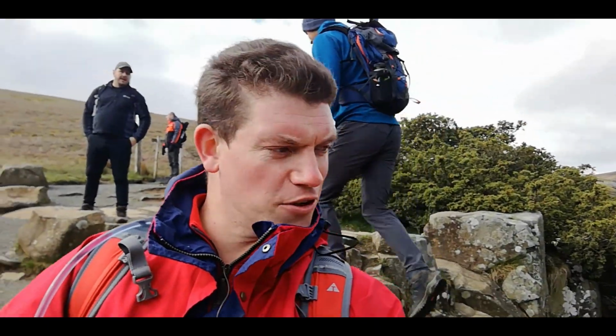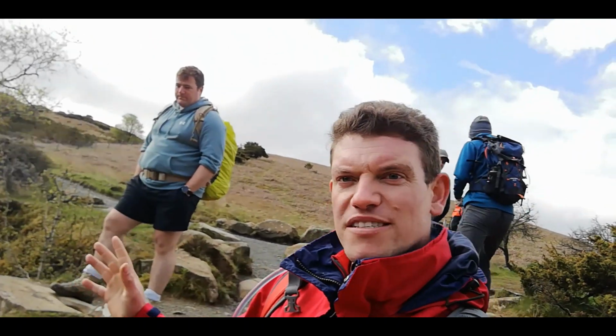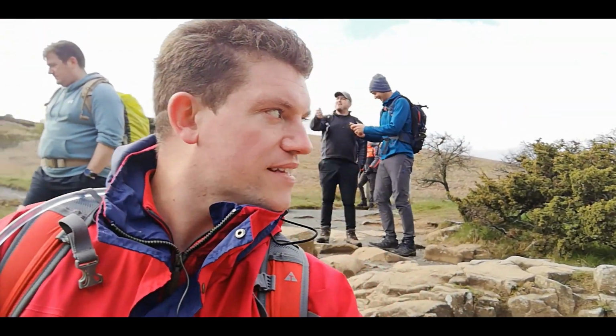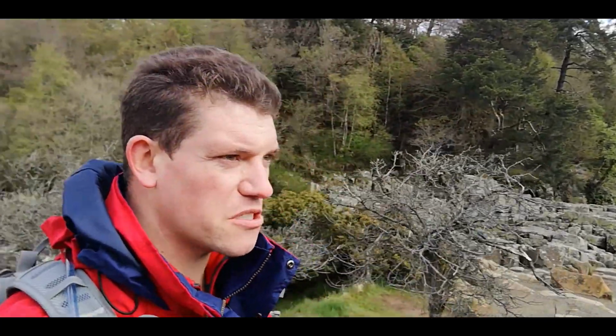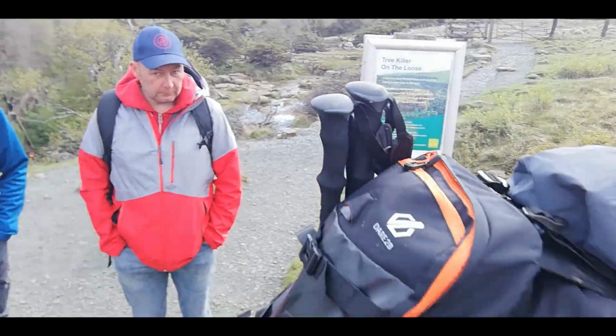We're doing alright so far. Everyone's enjoying themselves. There's no rain, it's been spot on. When you walk past High Force, you'll come to a little spot where you have to watch your feet.